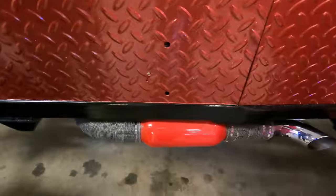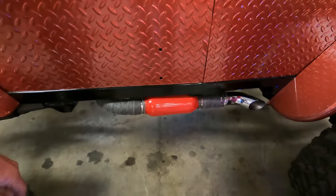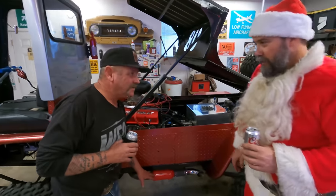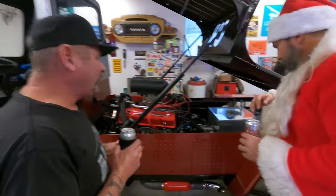So, what's this right here? Oh, that's the old cherry bomb. When I was in high school, those were at the NAPA Auto Parts in a 50-gallon barrel for $12 a piece. Well, now, unfortunately, they are $19.99. Oh, $19.99. Yeah, okay. Which almost broke the bank on this whole build, but we were able to do it.